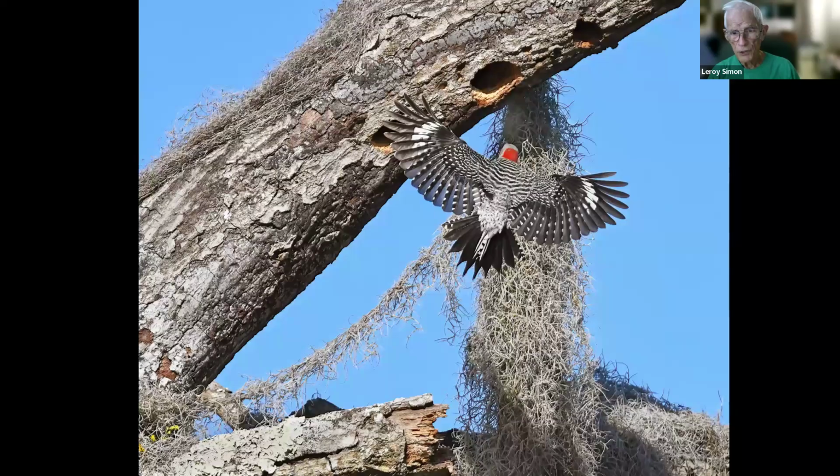And here's another picture of the female as it was flying up to the nest hole. I like the design of their wings, when their wings are all spread out like that, breaking their speed when they're coming in for a landing.